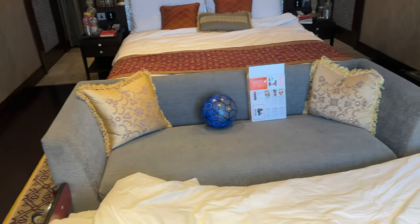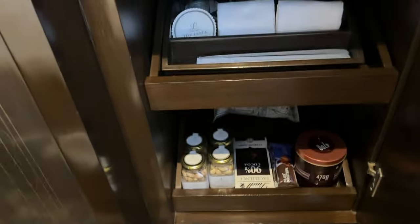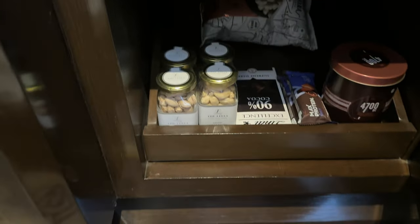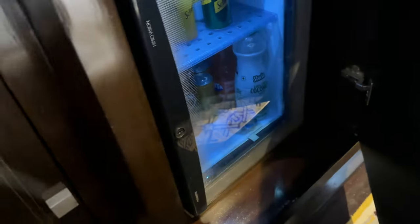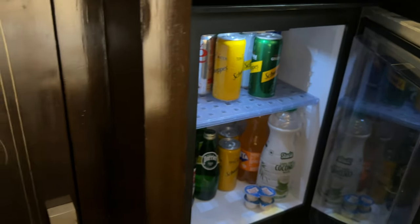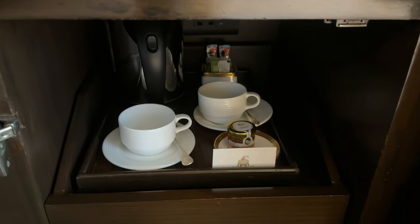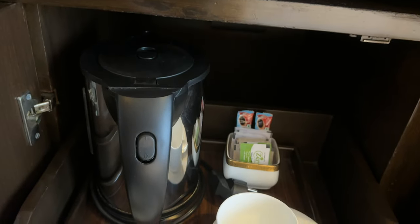And there's a little sofa there, a big TV. There's also a bar, and in here, if you wanted to make yourself teas and coffees and have some things off the bar, you could just help yourself. I believe it is paid. I don't know, my husband's been having some drinks, so we'll find out later. And here you have milk for teas and coffees and some complimentary drinks as well. And what's in there? Oh yeah, that's teas and coffees. So if you wanted to make yourself a hot drink, that's where it is.